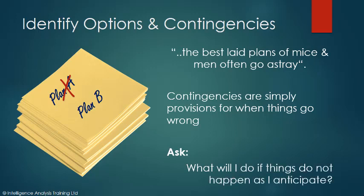Remember, the National Decision Model is cyclical, which means at any point you can return to the beginning and start again, or fall back to a previous position. And it's continuous, so you can keep applying the model as circumstances and information change. It's flexible.